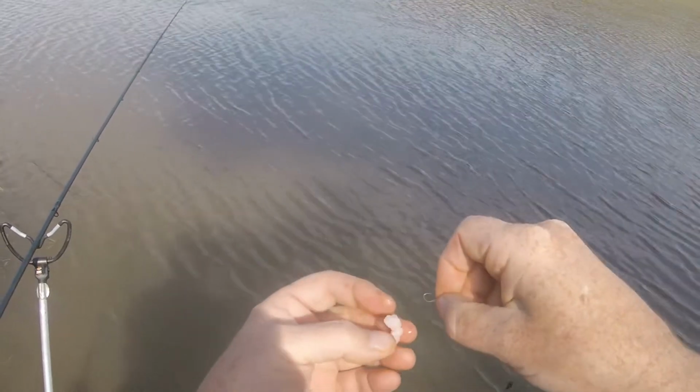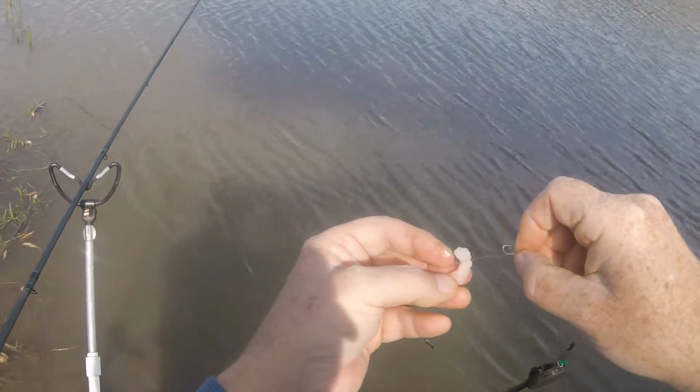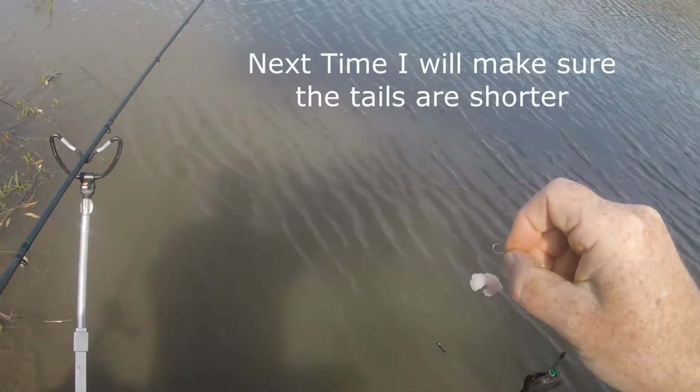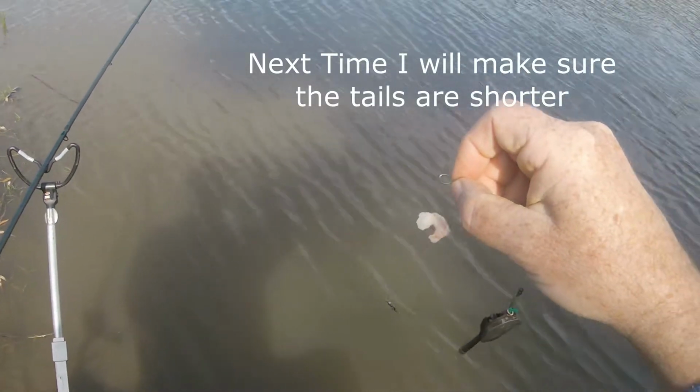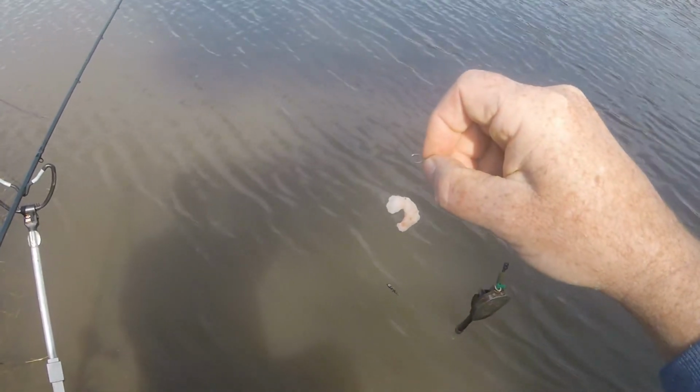It does mean I've got quite a long hair, and this is experimental. I probably would prefer it to be more like that, but as you see, you're pulling the hair or the lasso rather down, so you end up with rather longer tail than normal. However, I've caught 1 fish on it, so we'll carry on with the experiment and see if I can get some more.